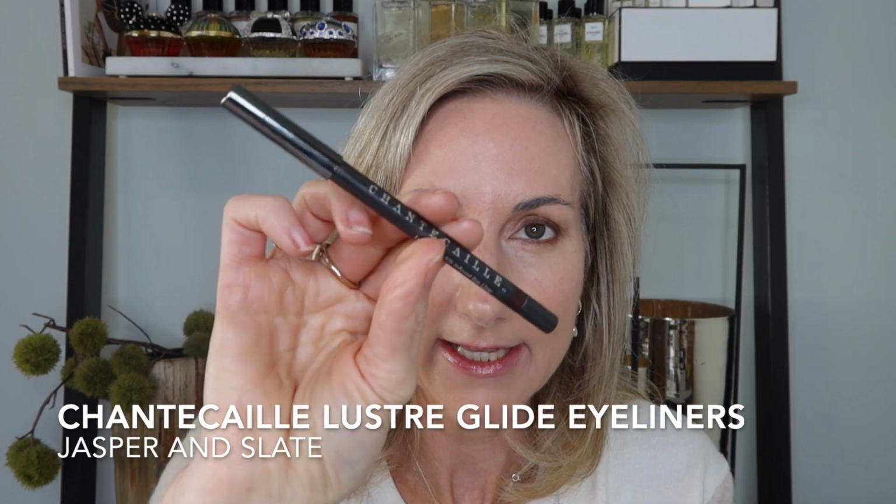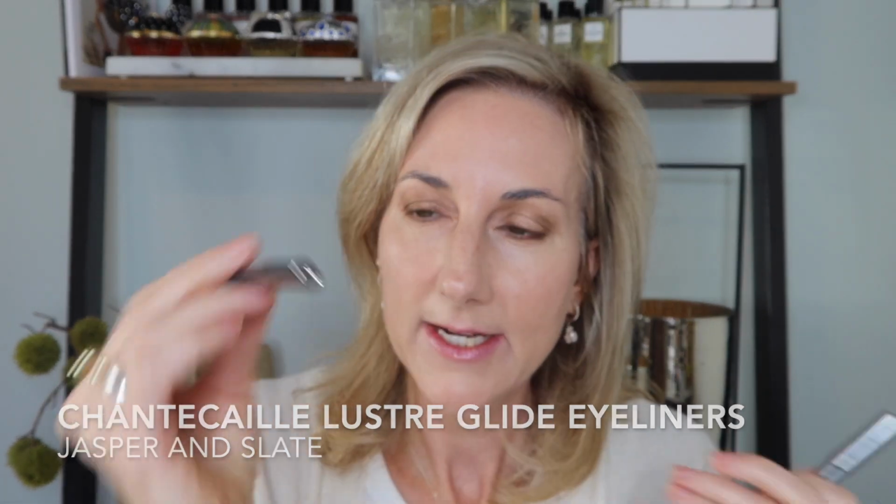I'm going to define my eyes just a little bit more using two of my favorite liners. Today I'm going to be using the Luster Glide. These are from CHANTECAILLE. The two favorite pencils that I love are Chanel STYLO Use and the CHANTECAILLE Luster Glide. These are both sort of like gel-based kind of liners that stay in place.